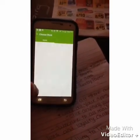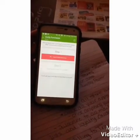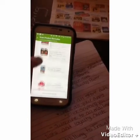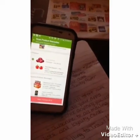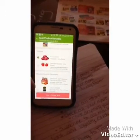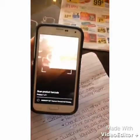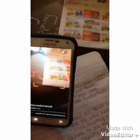So I'm going to hit verify purchases, and it's going to ask me where I went, and I'm going to say I went to BJ's, and it's going to tell me to scan my product code. And I'm going to go through, and there's my red potatoes. So I click on the red potatoes. Now, because red potatoes can be sold not in a bag, it's not even asking me to scan the product. But if I were to buy this Smirnoff Ice, it's telling me the barcode will scan automatically, and it's looking for me to scan the item. So you would have just scanned the item if you had that.